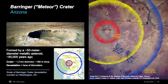Well, Barringer Crater, Meteor Crater in Arizona, is a nice example. Maybe some of you have been there. They have a great visitor center. It's a beautifully preserved impact crater just outside, near the Grand Canyon sort of area, and you can see that impact crater there.